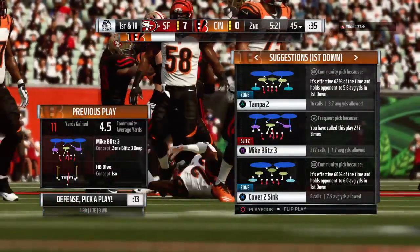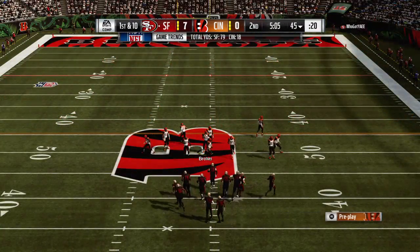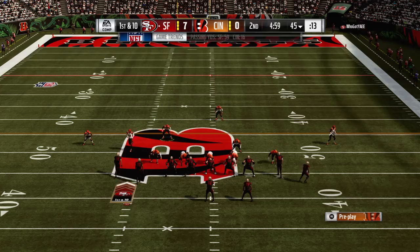Tremendous blocking by the interior of the offensive line. They didn't just gash him there. They blasted a gaping hole for him to gallop through. I think if he comes back to the huddle, he better be giving them a whole lot of credit and thanking them for that much space to rumble. McKinnon fitting in nicely as the feature back in this 49er offense.